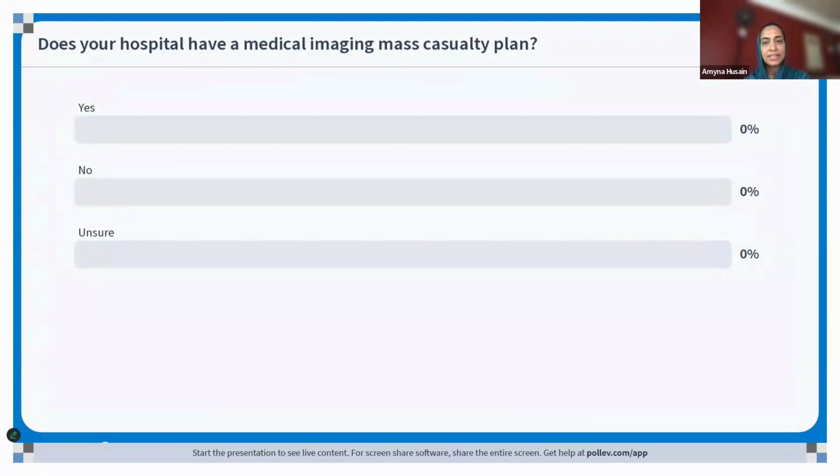We still have a lot of answers coming in. Give it two more seconds and I'll end the poll, so get your response in. And the results are 24% yes, 35% no, and 41% unsure. So really excited to have this topic. You can see that a lot of us aren't clear what they do. Maybe they are doing something, maybe it's integrated, maybe it's not. And I would love to hear from the people who do have a plan, after Erica speaks, what their plan is. Okay, next question.